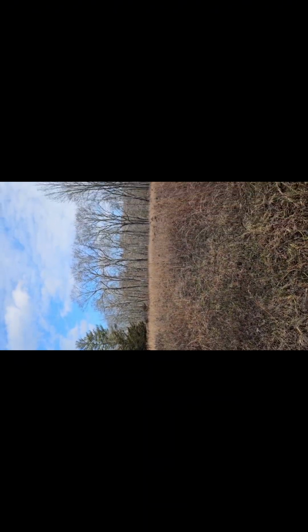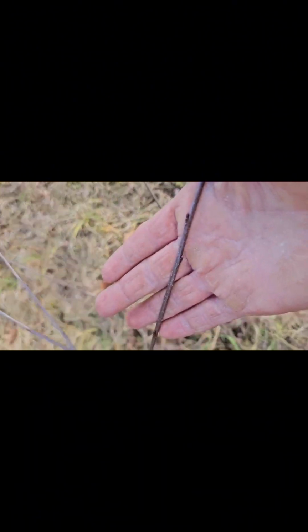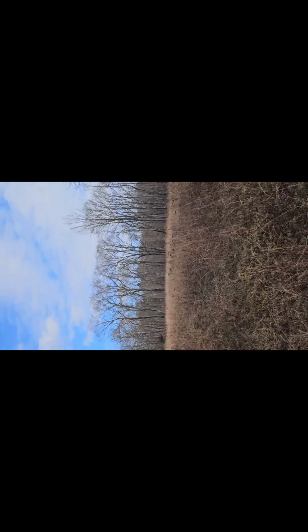Schizachyrium, or little bluestem grass, here in this meadow. It's also mixed with different species of Solidago. We've got Juniperus virginiana, assorted invasives like this honeysuckle coming up. I believe this is some kind of Aronia or just a black cherry, Prunus. Typical meadow.